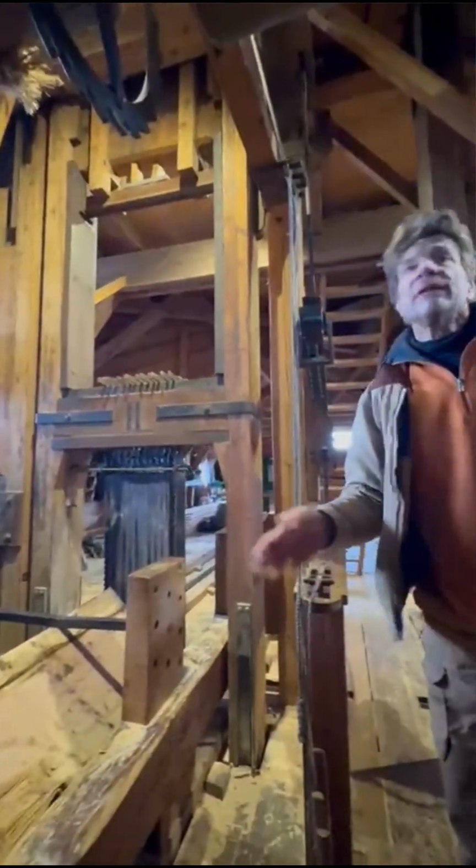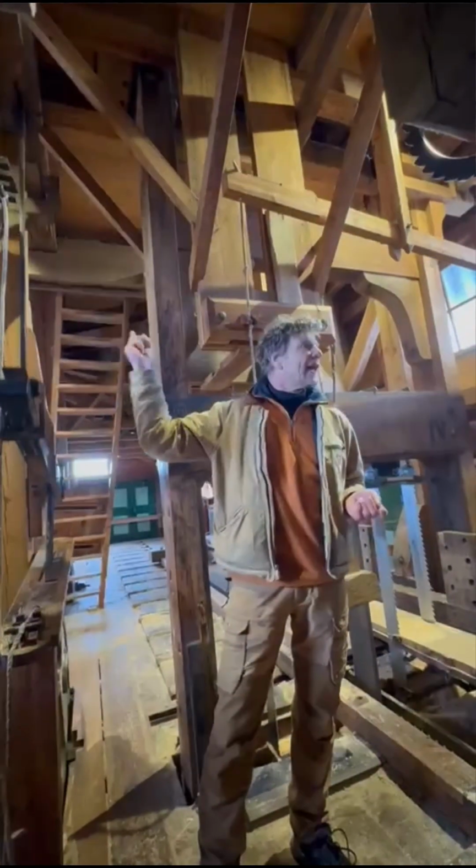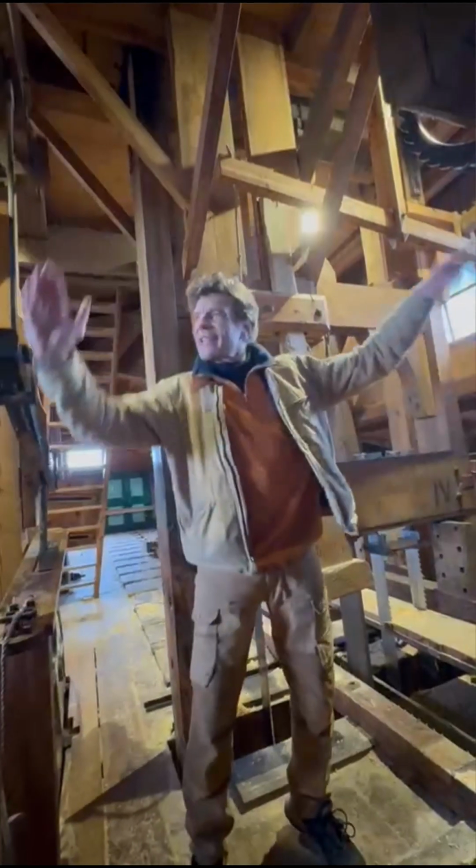And these three saw frames together weigh about 5,500 kilos. So to get them up and down, I need a lot of power, and you can see they really help each other. When the one is going up, the other is going down. It's like dancing and singing.